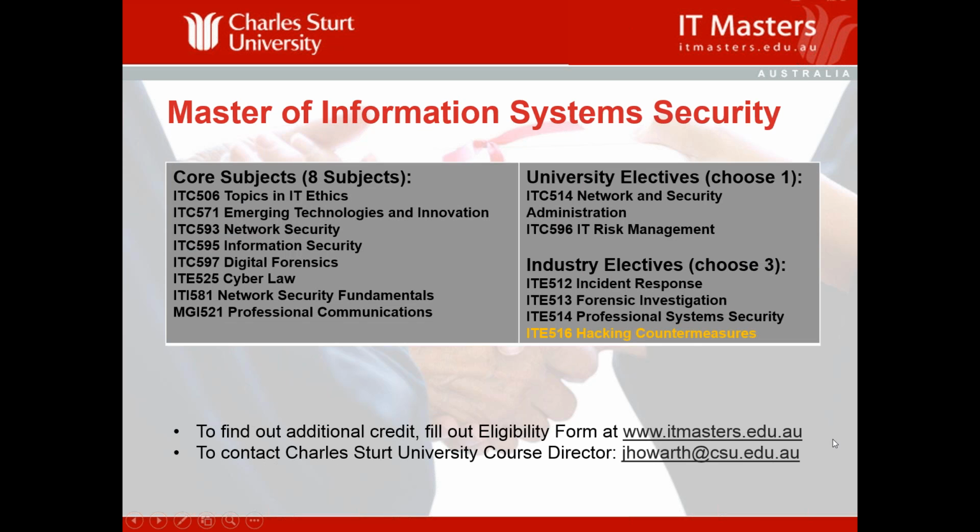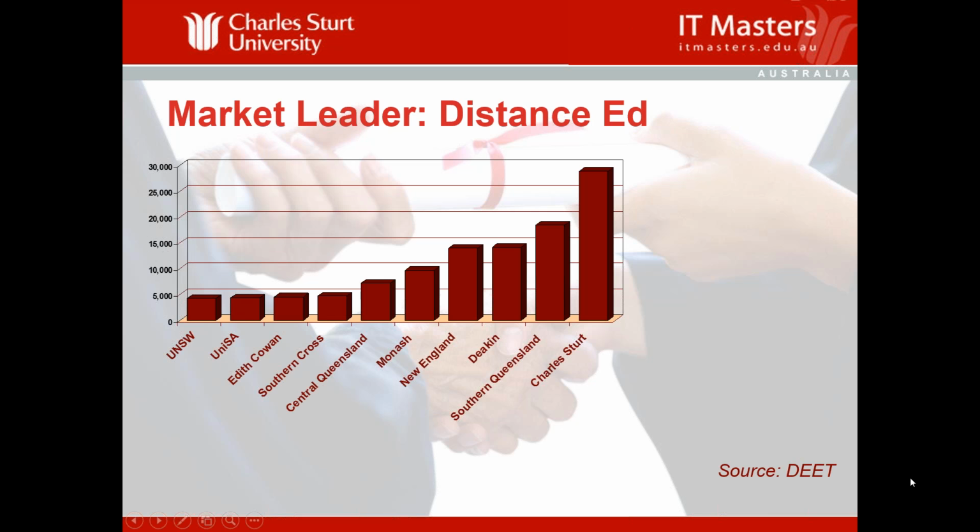Another interesting thing about this course is that there is a pathway into the Masters for people who don't have a bachelor's but do have extensive industry work experience. So if that's you, or if the course looks interesting, please get in touch. There's some email addresses down the bottom there to find out whether you're eligible, or if you want to ask more questions of me, you can send me an email at jhowarth@csu.edu.au.